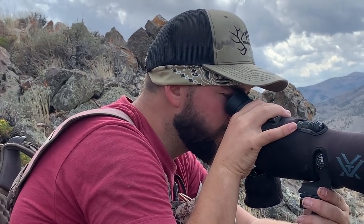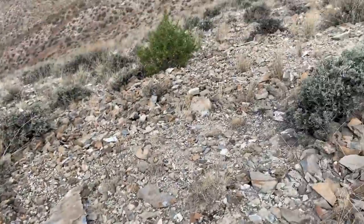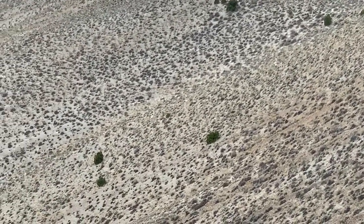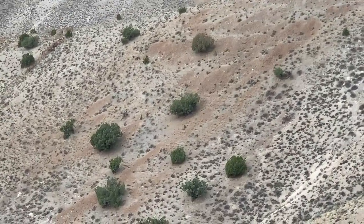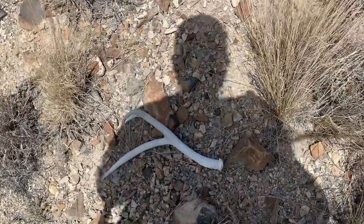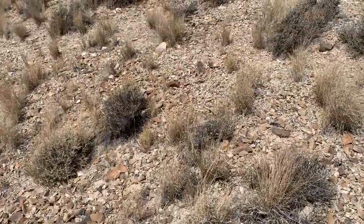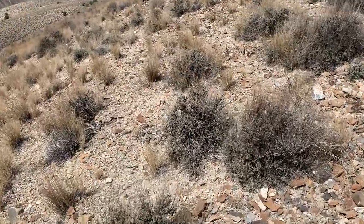Chad has the big guns out glassing, and well, with my little 10x42s, I got one over here. I've got another one down there, and I've got another one right over there. So that's cool. Well, there's the first one I glassed up. Little three. We'll take her. Put it on the Scout to Hunt app. Keep on going. Hopefully find some more as we pick up the other two.